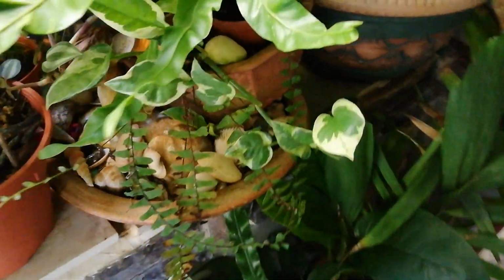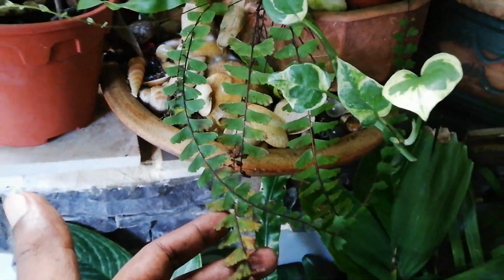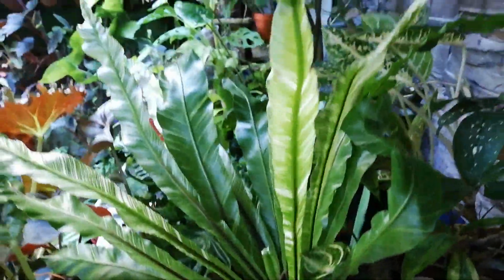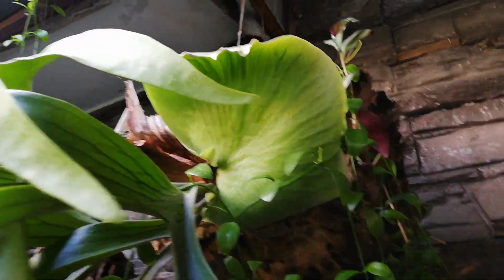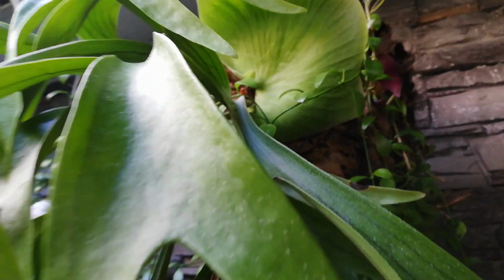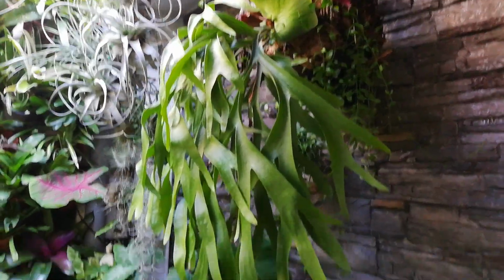I also put another type of fern. This looks like maidenhair fern, but in a longer version. Okay. My staghorn fern started to have one new leaf. This is a male leaf type. It's a bit heavy now compared to before.